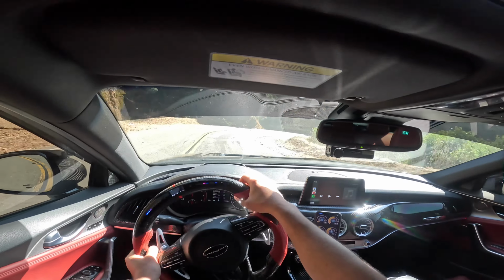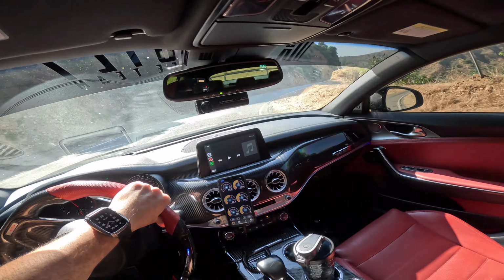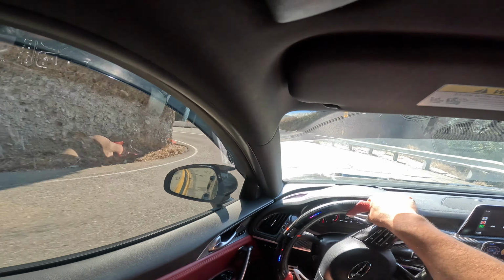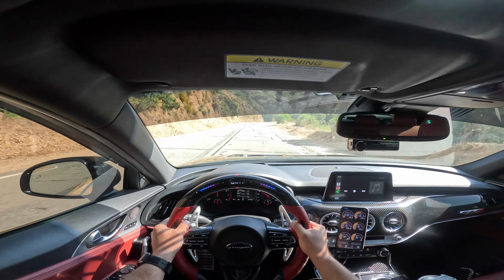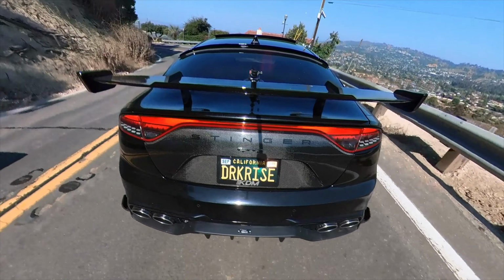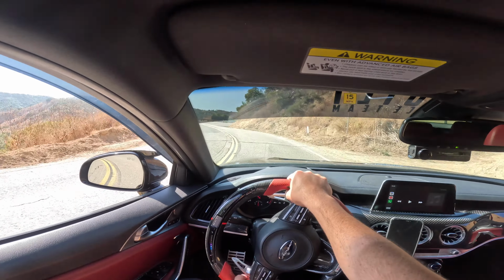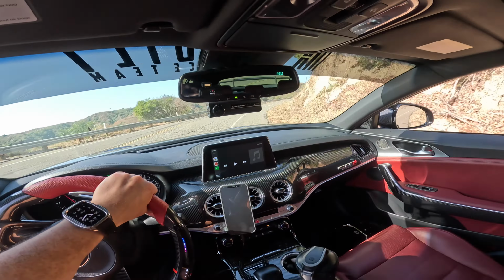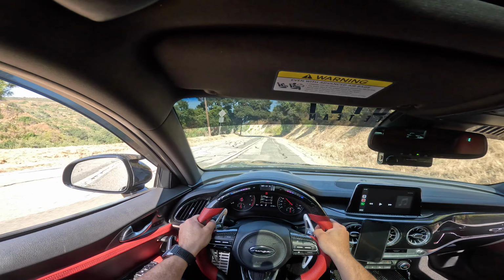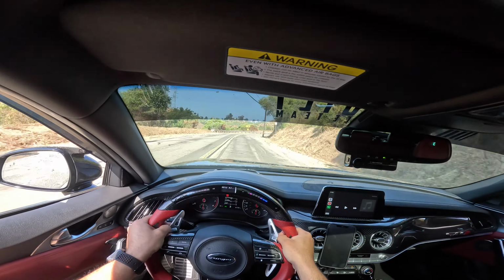These guys are recording. Man, the car feels so good. Shit, that thing gripped up.